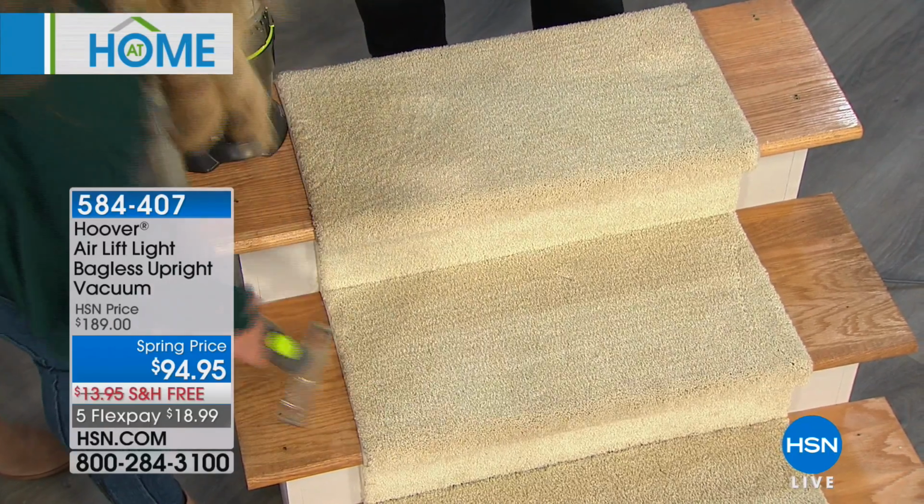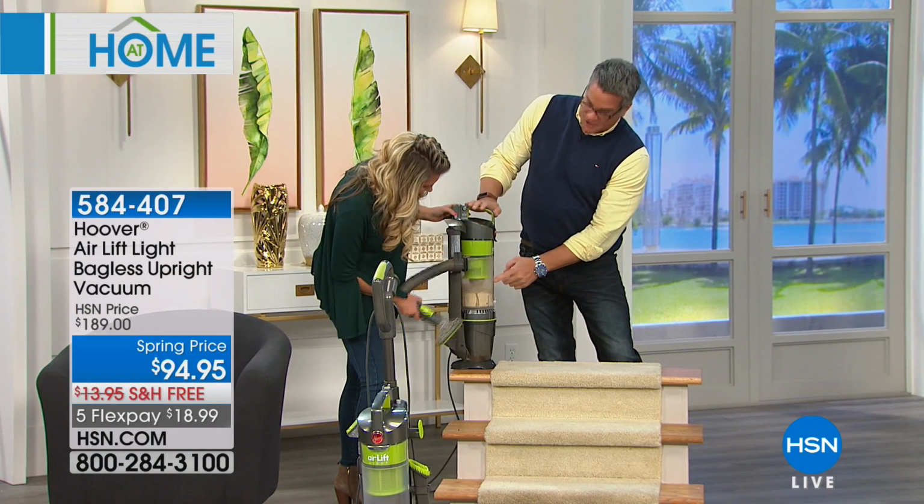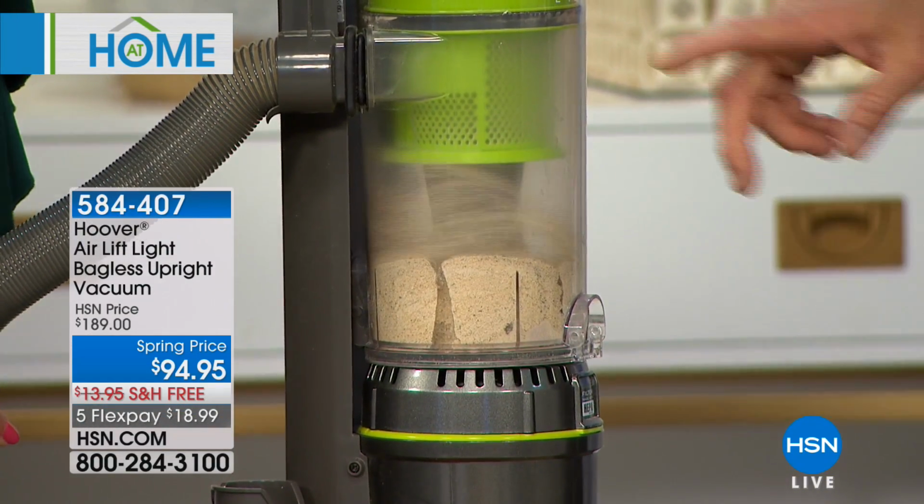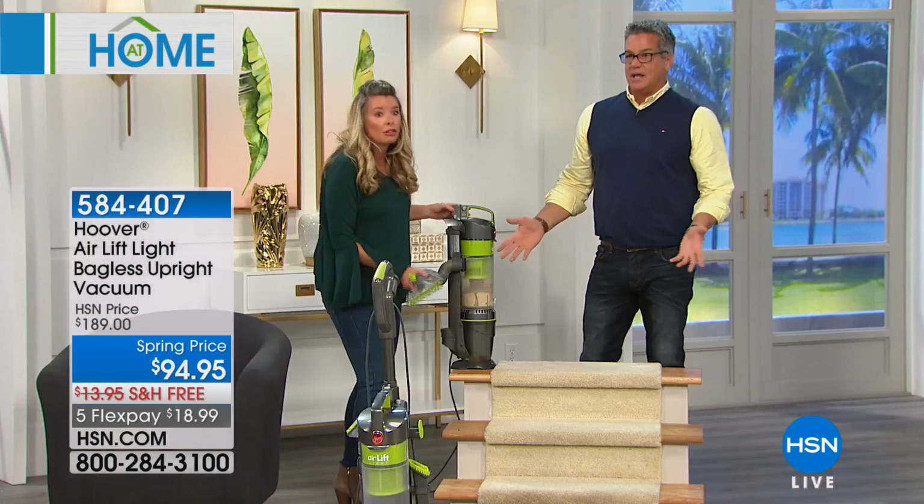That's what we love about this. And look at the canister itself. I want you to see the suction. Mikey's gonna get that shot. Look at that. Dude, that is cyclone crazy. And we have not had to empty anything. Yeah. It's only half full.